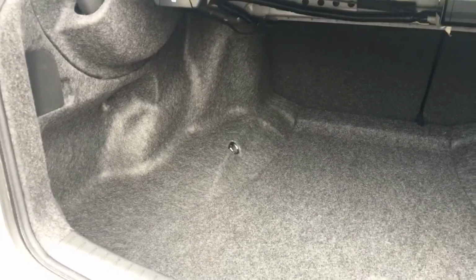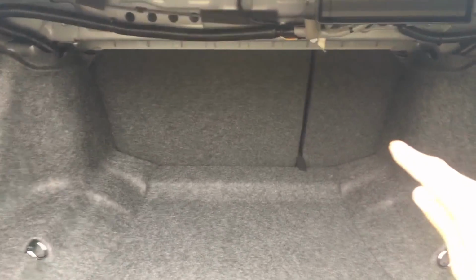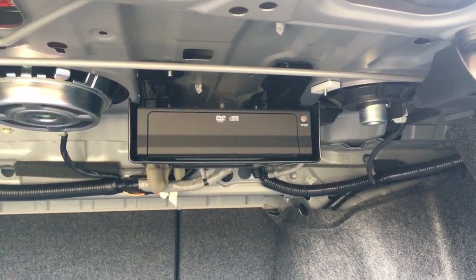Coming into the boot area, huge boot on these Accords, they really are massive. Got these little pull handles and it'll drop those seats in the back there. You've got a 60-40 split. Up high you've got your CD-ROM or your DVD-ROM for the sat-nav system, which all works absolutely perfectly. But it's all in super condition, and again especially considering we've not touched this car in any way, shape or form.